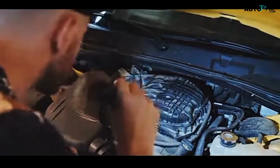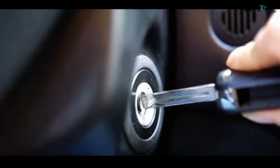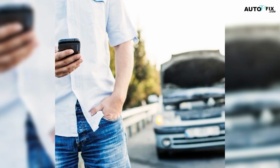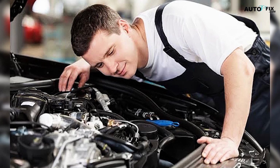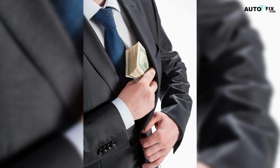So now you know the difference between a bad starter and a bad solenoid. You know what each one does, the signs they show, and how to test them. Next time your car leaves you stranded, you won't be guessing. You'll know exactly where to look, what to listen for, and what to test. And that knowledge can save you from throwing money at the wrong repair.